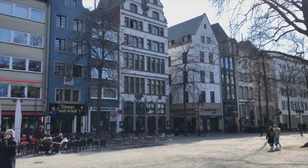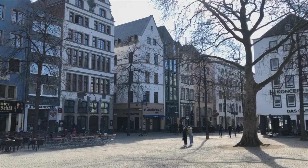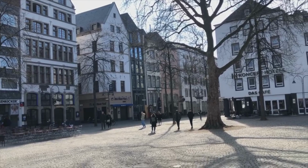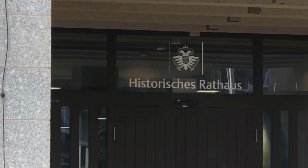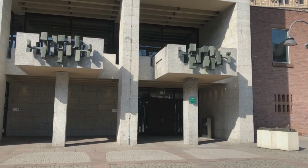So here's a better view of how narrow these houses are when they front onto the street. The white one says it was built in 1721, and then in 1954 it was rebuilt. So what you see here is what's called the History House. I'm going to pan out a little bit and let you think what you think it is. The symbolism, what do you think those are? Those look like broken Nazi symbols, crosses.